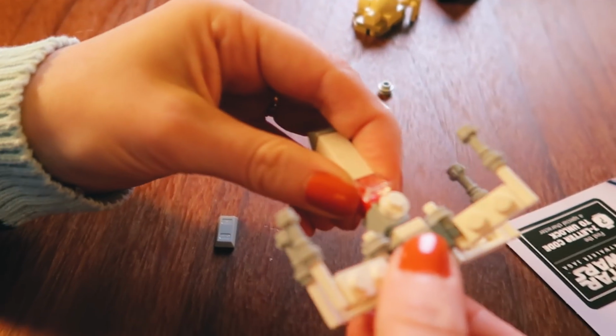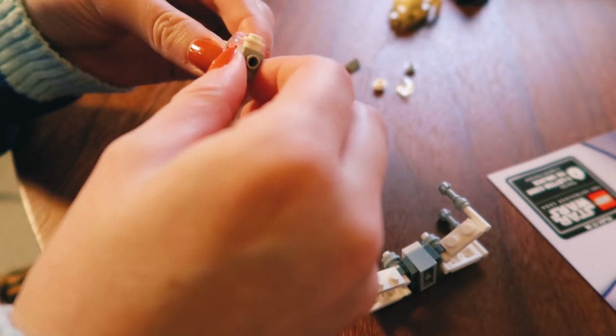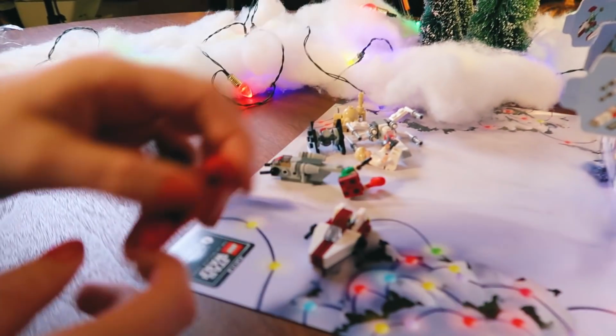Wait a second. Oh no! Oh no, did you put something backwards? Oh darn it! Our characters are like, I'm done. I love that number 8. My favorite number was the X-wing. That makes me really happy.